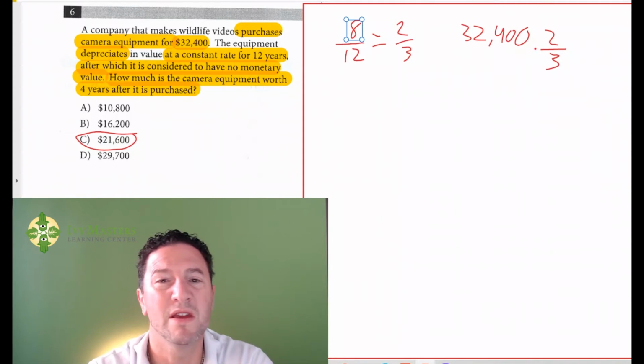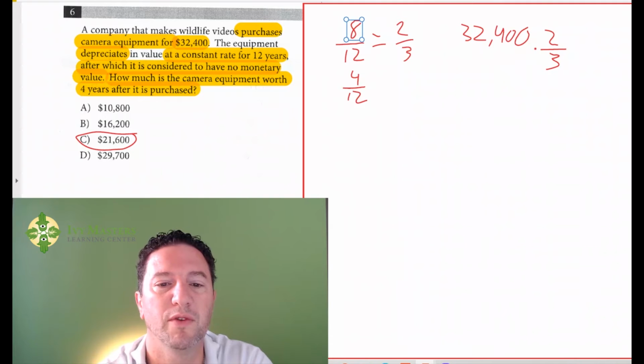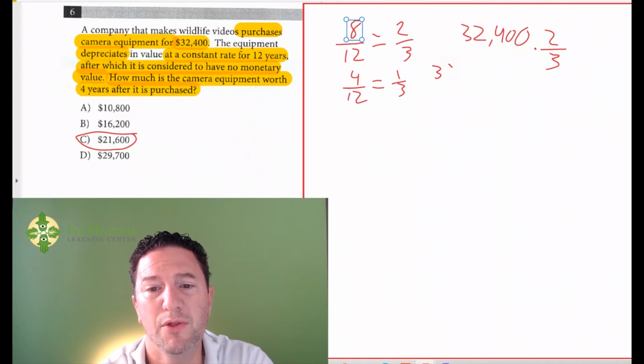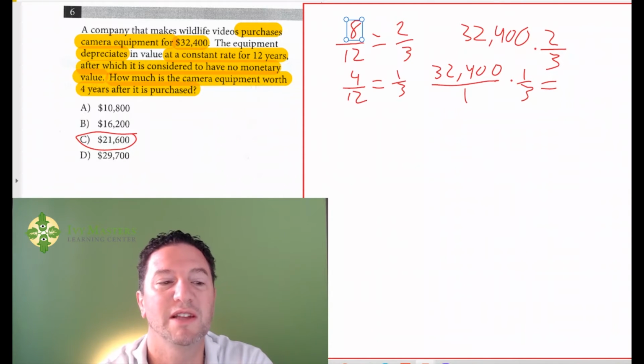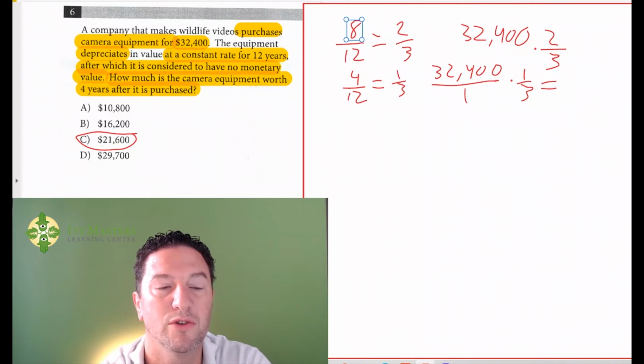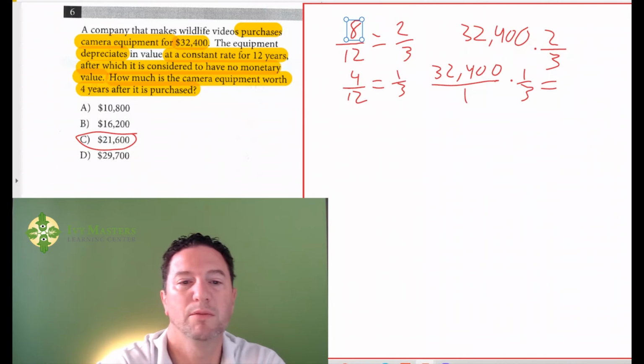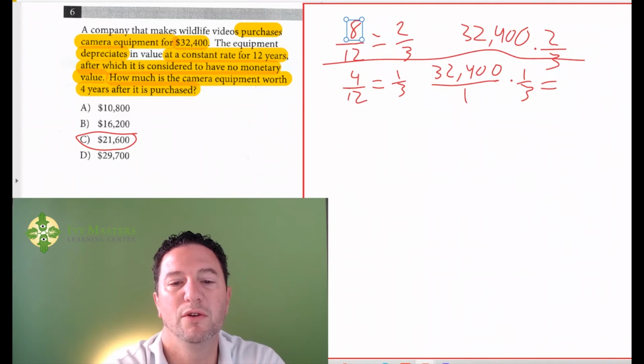which is the correct answer. Now, if you do it like a fraction, you're more likely to do it like this. Well, it depreciates 4/12 of its value, which is 1/3 of its value. And then you take 32,400 and you multiply it by 1/3. And then you find that it depreciates $10,800. And then you subtract that from the $32,400 and you get that same 21,600. Okay, but this is the easiest way to do it if you see it.